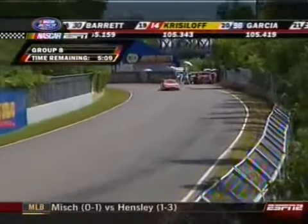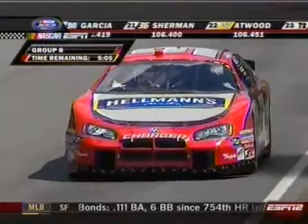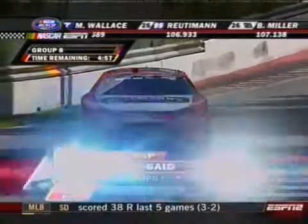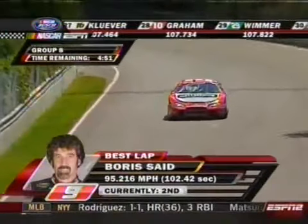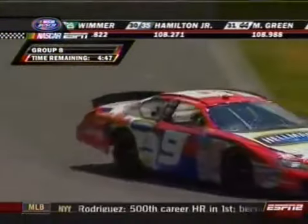Boris Said behind him just clocked the second fastest lap at a minute 42.424. So he missed it by 5 thousandths of a second, that Boris missed Ron Fellows' lap time by. 5 thousandths. Over 2.7 miles, that's incredible.